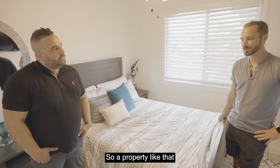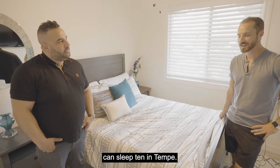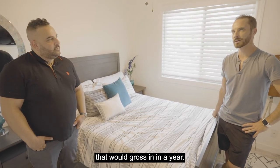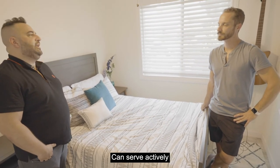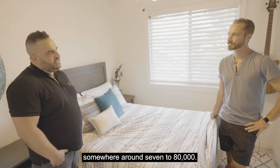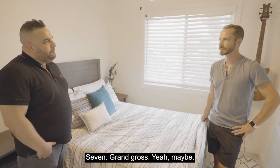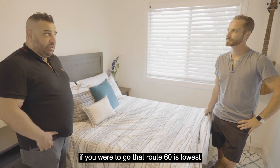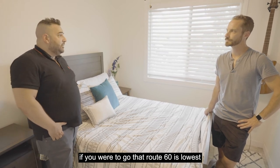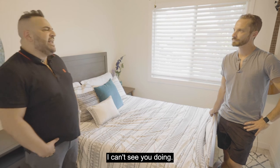So a property like that can sleep 10 in Tempe. What do you think something like that would gross in a year? I would say conservatively, somewhere around 70 to 80,000. 70 to 80 grand gross. Maybe your first year self-managing it yourself, if you were to go that route, 60 on the lower end. I can't see it doing lower than that.